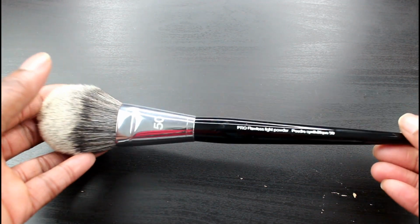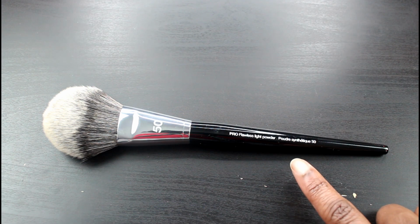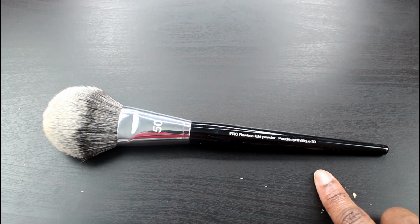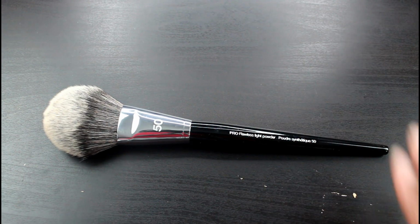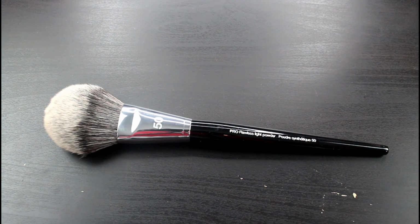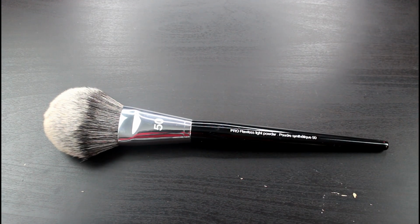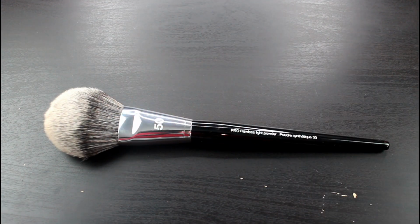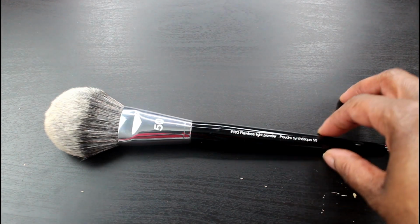Really nice brush. They still have this brush in the travel size. It's the 50.5, and it's $20. And I also have that brush as well. Actually, that was the first brush I purchased, and then I liked it so much I went ahead and bought the full size. So they still have the travel size. It's $20. It's the same brush, just the handle is much smaller. The head's a little smaller, not that much smaller, but still a very nice brush if you are interested in this one.